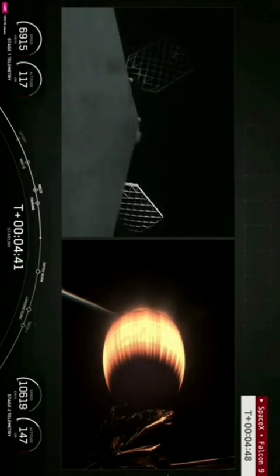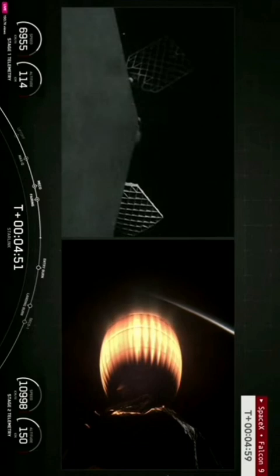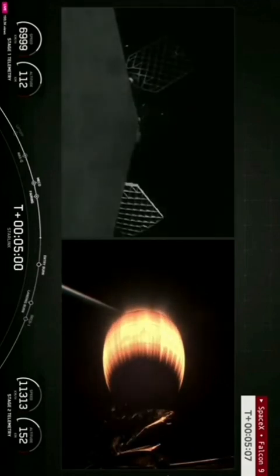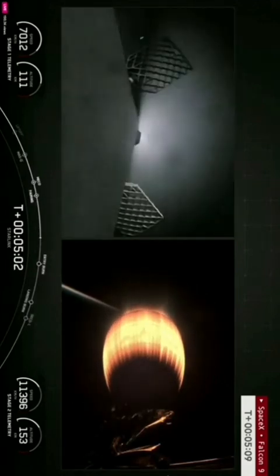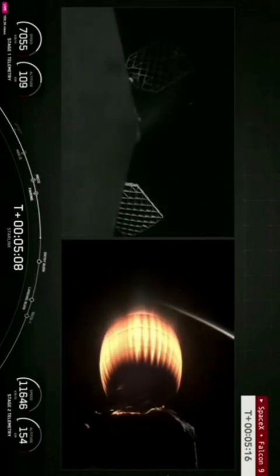Now approaching 5 minutes into flight. So far, a nominal mission for this Falcon 9 rocket carrying its 20 Starlink payload. Less than a minute away to the start of the first stage entry burn.